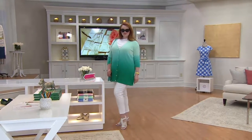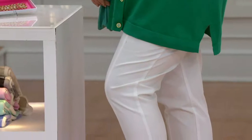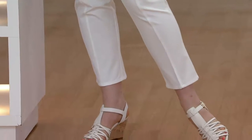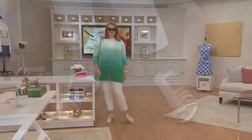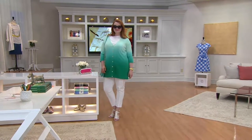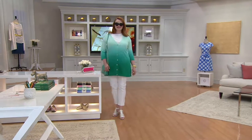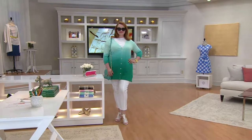Here they are in white, and I think every girl needs these pants in white because they're nice and thick, they have this coverage, they're not gonna show through. They're gonna look so crisp and great when you wear them on the plane or something like that. They're gonna look great for hours because of all that spandex, 7% spandex, it's going to recover. You're not gonna look like a wrinkly mess by the time you get there.